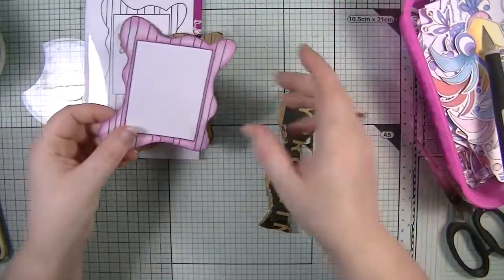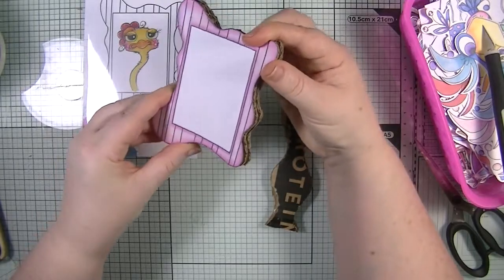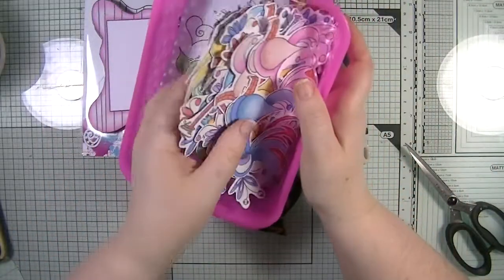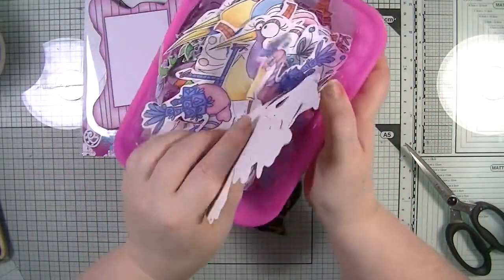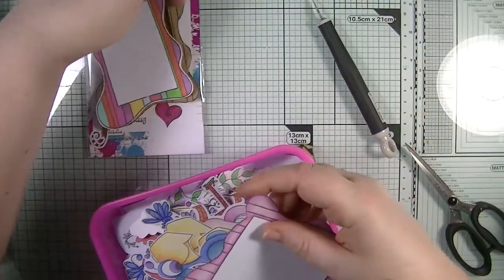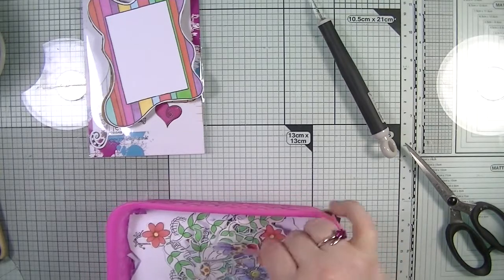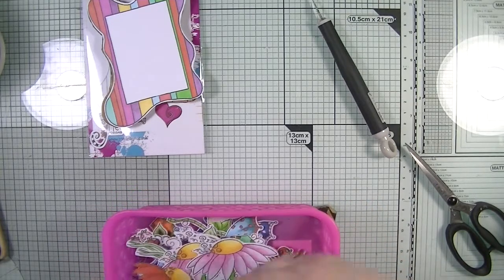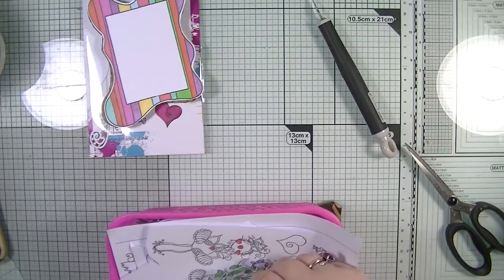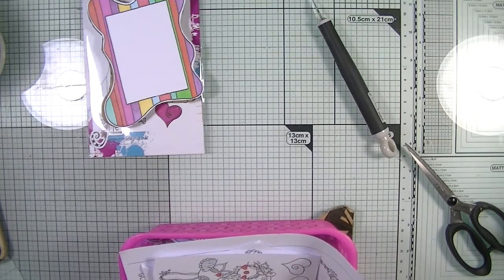So I have cut this out, and I was thinking that I may stick that on there because I think that would be quite nice to cover it. So we do need to cut that out, and then I have lots and lots of bits already coloured up that we can use. I think I'm going to go with the funky coloured one. But where is our Lovely Lashes? I've got loads of flowers done because you all know me very well. I love my florals, so it was probably the first thing that I did colour in.